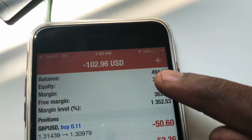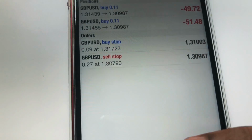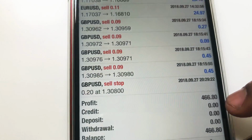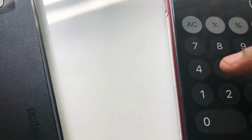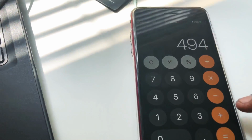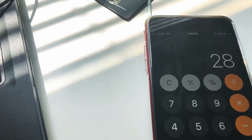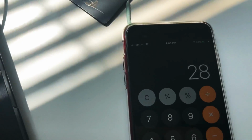So it's a buy stop. Anyways, back to our balance here. We have a balance of 494, and keep in mind this balance. Now let's go back to the history. For today alone, we have 466, which means that before we close all of our trades, keep in mind 494 minus 466, before we had all of these trades closed, we only had about $27 in the account.